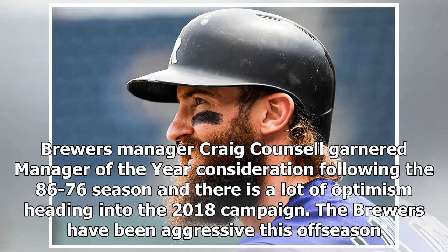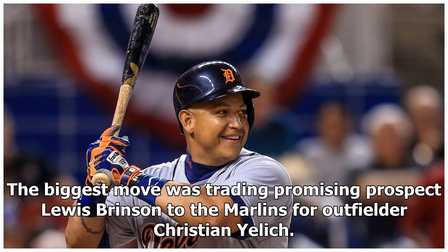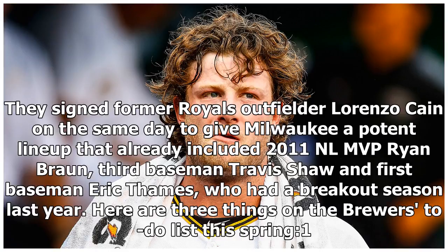Brewers manager Craig Counsell garnered Manager of the Year consideration following the 86-76 season, and there is a lot of optimism heading into the 2018 campaign. The Brewers have been aggressive this offseason. The biggest move was trading promising prospect Lewis Brinson to the Marlins for outfielder Christian Yelich. They signed former Royals outfielder Lorenzo Cain on the same day to give Milwaukee a potent lineup that already included 2011 NL MVP Ryan Braun, third baseman Travis Shaw and first baseman Eric Thames, who had a breakout season last year.